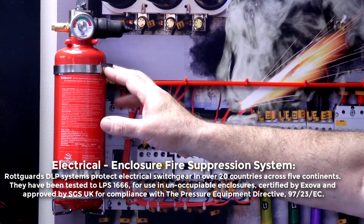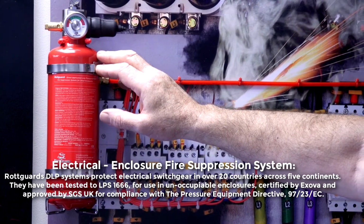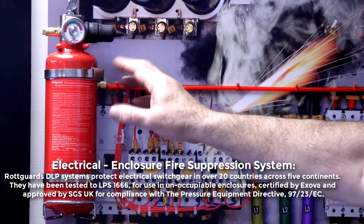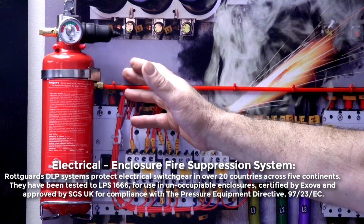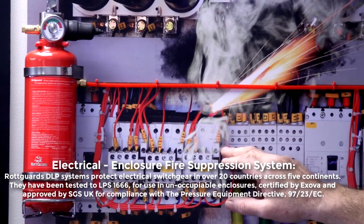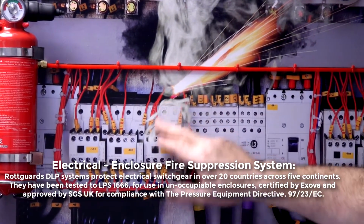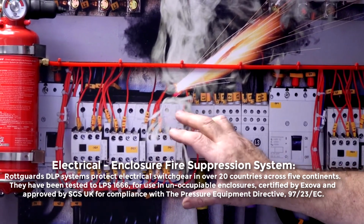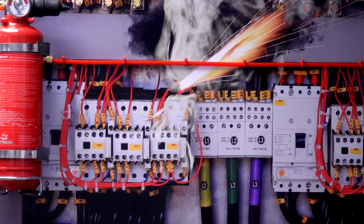We can monitor for low pressure or in the event of a discharge through a second pressure switch, which will interface with a fire alarm system or a GSM monitoring system. In this instance here, it will only necessitate the replacement of this contactor, which minimizes the downtime apart from the cost.